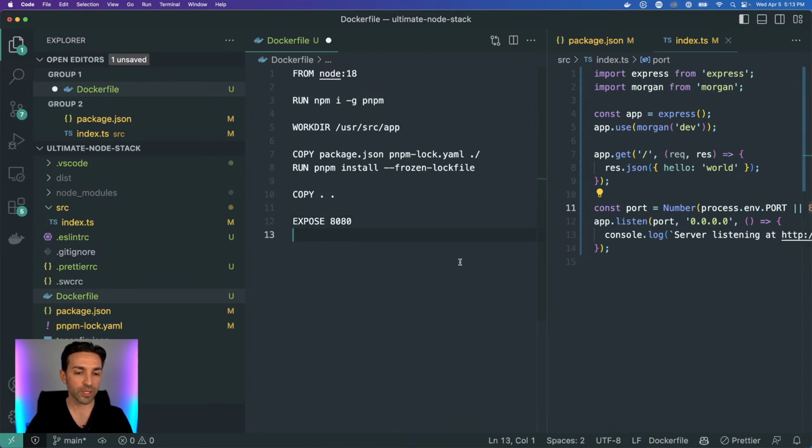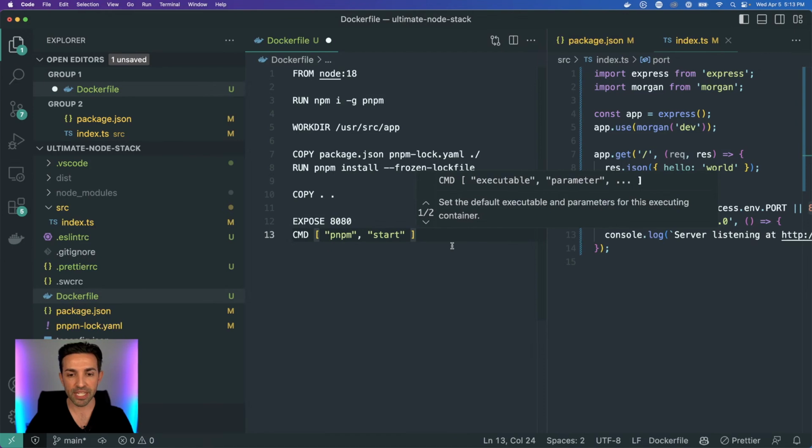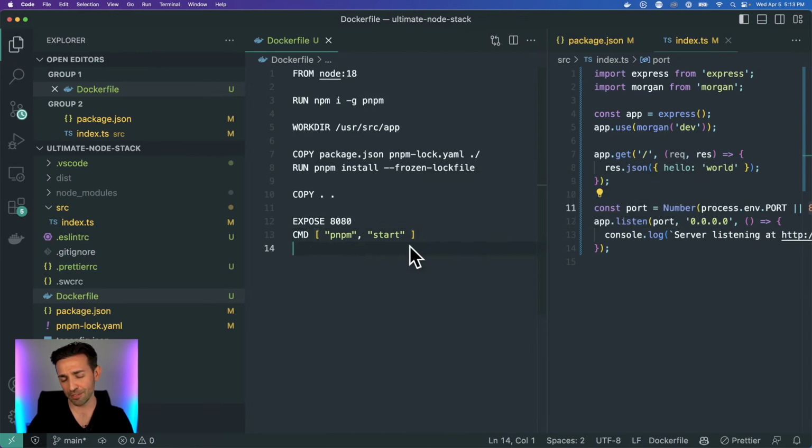And then finally, we want to run a command. So we're going to run the npm start command. Now, this is kind of a funky syntax, but essentially every word that would be separated by a space, you make an array here. I'm sure there's great reasons for this. To be honest, I don't know them off the top of my head. I just do as I'm supposed to be doing.